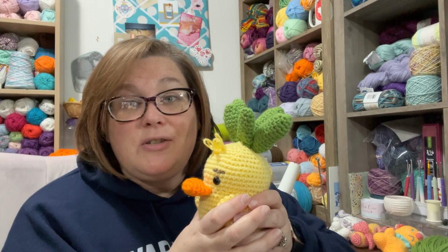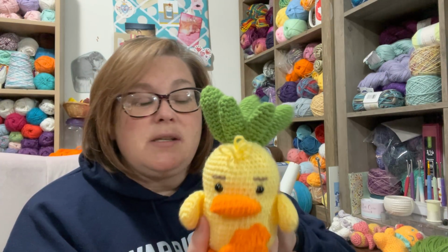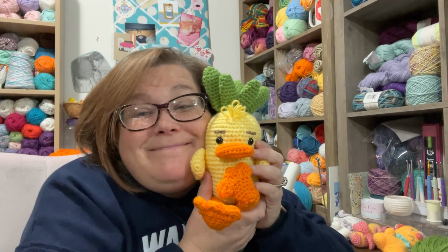You guys, it's great to crochet to her because she's funny and she's creative, and it's very much like watching amigurumis but on squishies. I love making amigurumis. I love making little toys. So this item right now is something that I'm really loving. I just finished it last night.